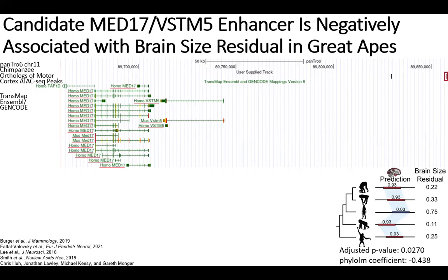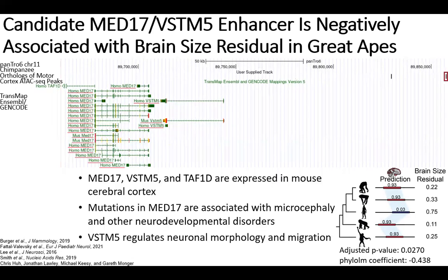So here's a browser shot of the chimpanzee. You can see this enhancer, and this enhancer is near the genes MED17 and VSTM5. So MED17, VSTM5, and CAPN1D are all expressed in the mouse cerebral cortex, and as I mentioned, mice have small brains. You want to look at mouse because this is a negative association. Mutations in MED17 are associated with microcephaly and other neurodevelopmental disorders, and VSTM5 regulates neuronal morphology and migration.